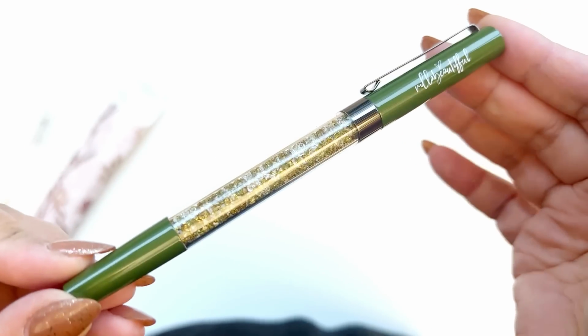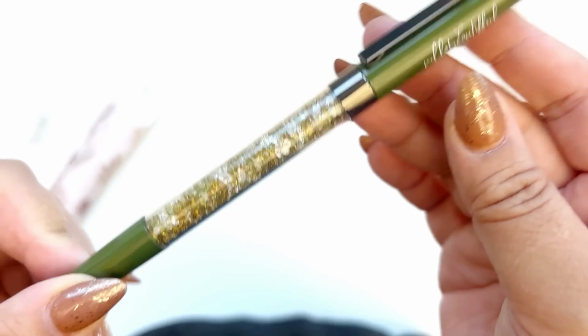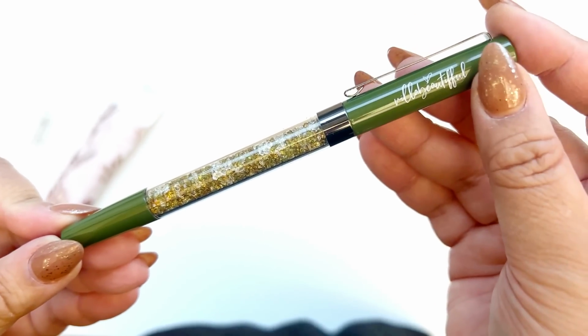Has a glossy metallic finish. It has gunmetal hardware, and the crystals are a mix of olive, dark golden olive, and clear crystals. Very unique pen. Okay, let's go to day 6.